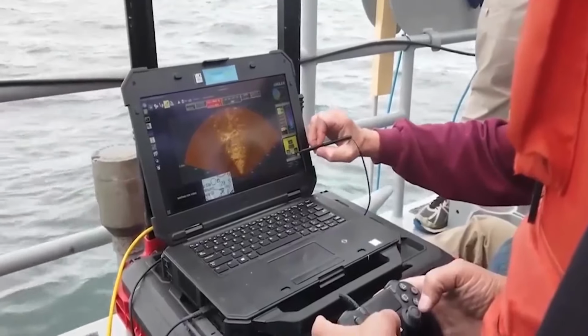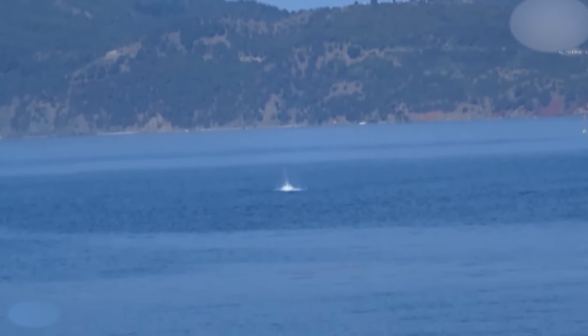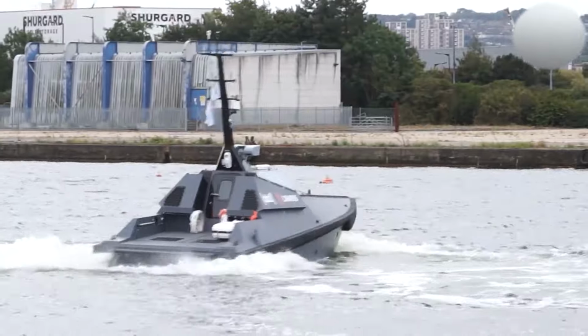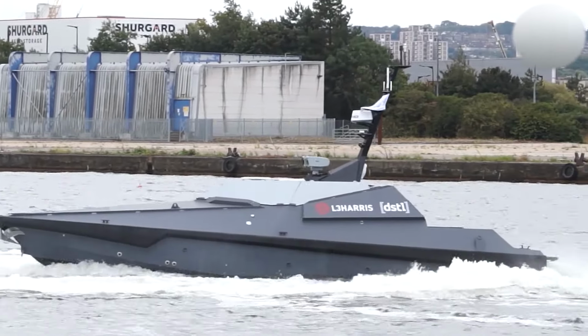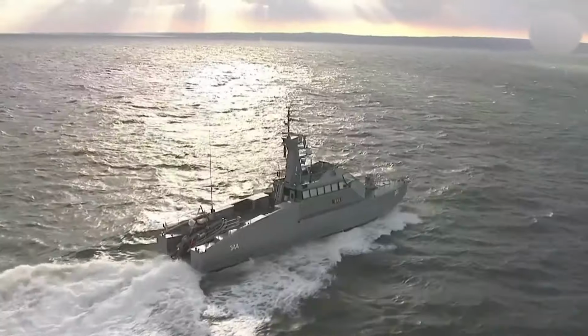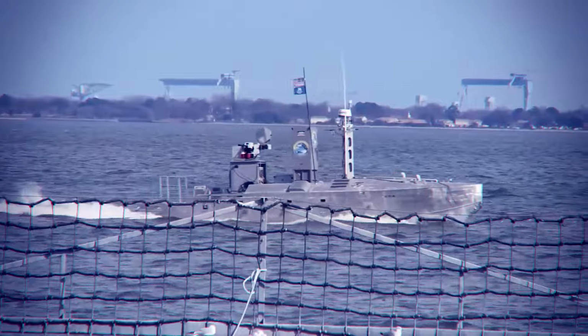USVs offer significant value in the field of oceanography. They provide enhanced maneuverability compared to moored or drifting weather buoys, while being much more cost-effective than weather ships and research vessels. Additionally, USVs offer greater flexibility compared to contributions from commercial ships.